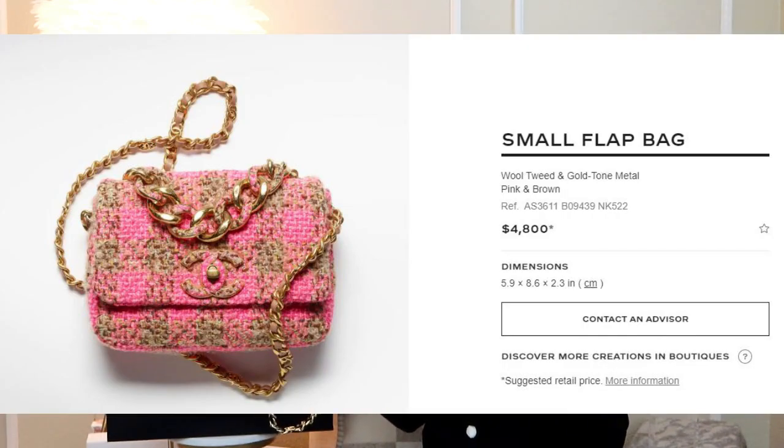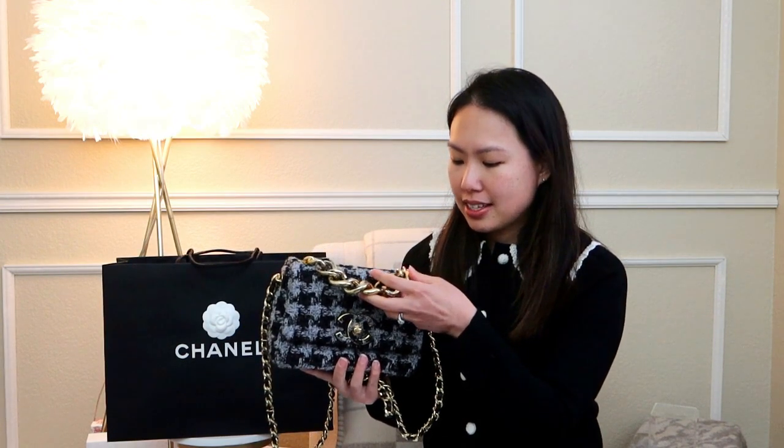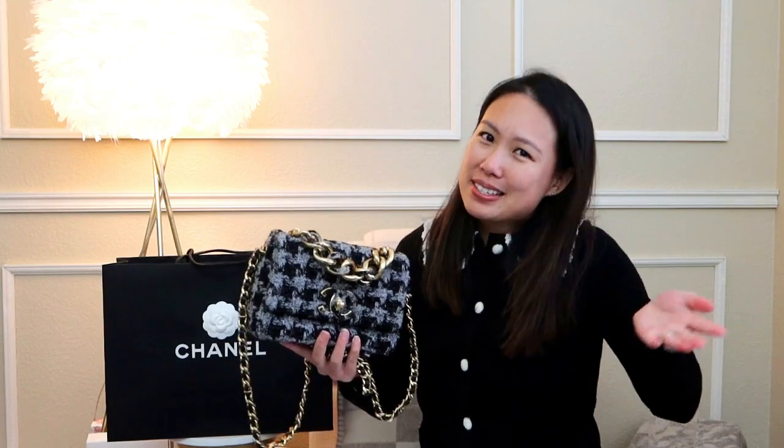This is called the Chanel, just like a flat bag. I don't know the actual name for this bag. I don't know if we named it, but Chanel generally just names it like flat bags on their website, so who knows, but it is not the 19 bag.